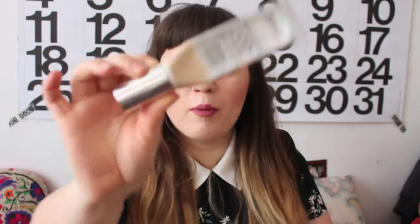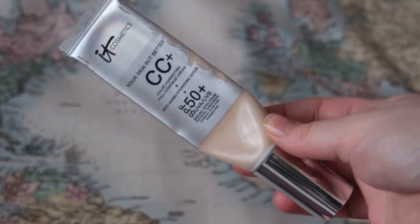So there's two bases that I picked up this year that I have been loving, and one's more expensive, one's really cheap, so let's talk about them. First one, I'm almost out of both of them, which sucks. I can see literally that the end is nigh with this one. This is the Your Skin But Better CC Plus Cream by IT Cosmetics. I am in the shade Fair.